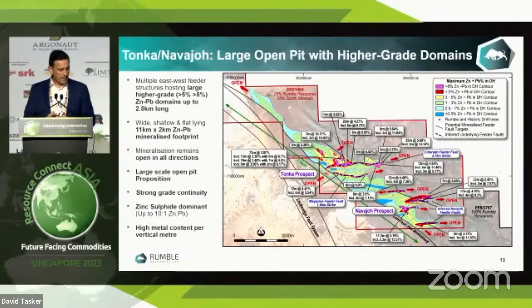8 kilometres down to the south, we've got the Tonka Navajo project. Now at the Chinook prospect, we're seeing north-south feeder structures. We tried to apply the same method to the Tonka Navajo region with not a lot of success. And then once we started to identify that these feeder zones were east-west in the gravity, we've now found a whole stack of these feeders all the way down the Tonka Navajo trend.